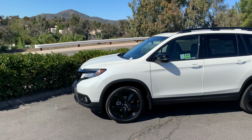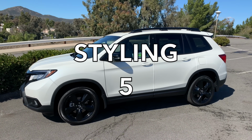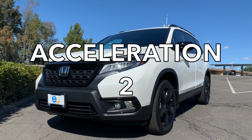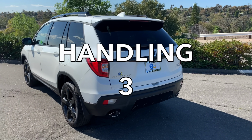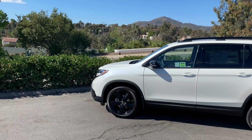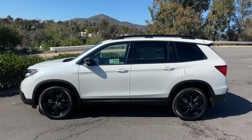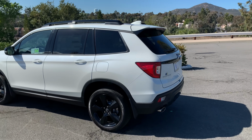Starting with the weekend categories and styling, the Passport looks nice enough, not special, but not ugly, and it gets a 5 out of 10. Acceleration does 0 to 60 in a high 6-second range, and it gets a 2 out of 10. Handling is secure, stable, but not tight or quick, and it gets a 3 out of 10. Fun factor is low. This is effectively a shorter Honda Pilot family SUV, and it shows, and it gets a 1 out of 10. Finally, cool factor. This is a new model, but not a cool or thrilling one, and it gets a 1 out of 10, for a total weekend score of 12 out of 50.